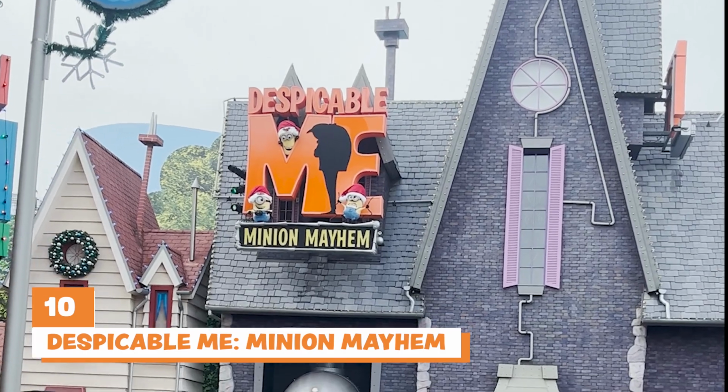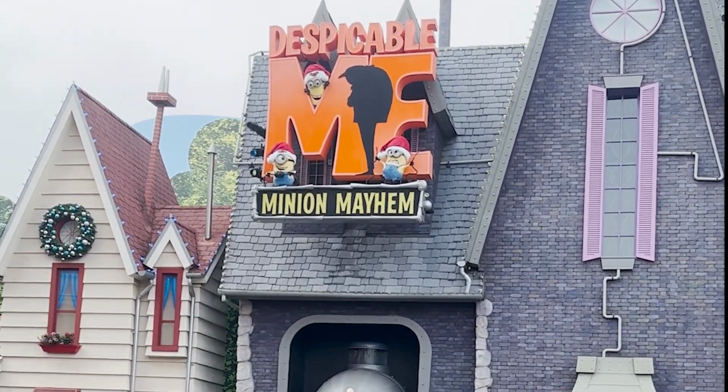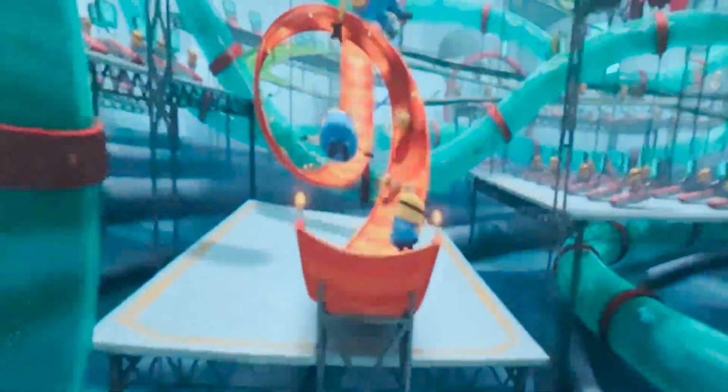Number 10. Despicable Me, Minion Mayhem. Something has to be at the number 10 spot, and for me, that is Despicable Me, Minion Mayhem. This ride is more of a movie than an actual ride. While it is a motion simulator ride, the simulator is very light and doesn't have a lot of movement. It's easy to tell you are watching a movie and the screen is not curved enough to fully immerse you.